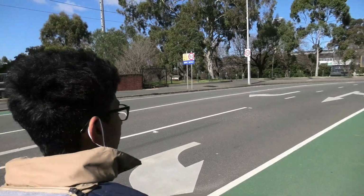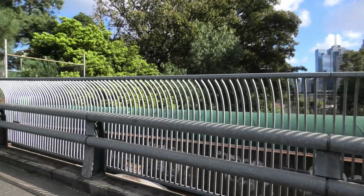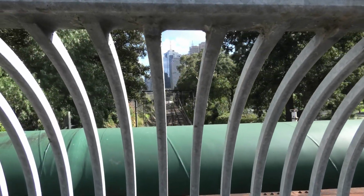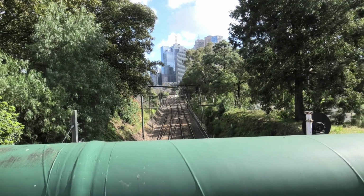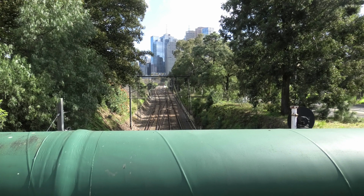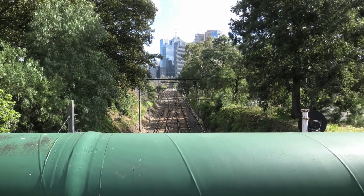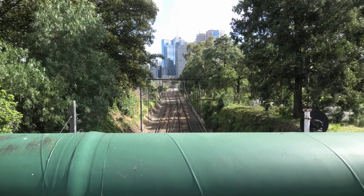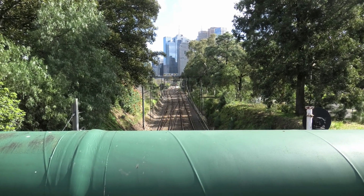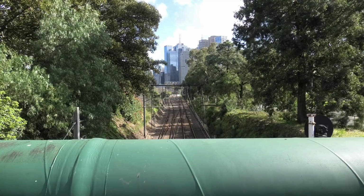Now we are on the road bridge over the railway right here. And you can see the tunnel right there where the trains come out of, but there's something really interesting about this, is that you can see the closest crossover right here. That was used to allow trains to head from Mernda, from Epping or Hurstbridge, and head into the city loop right here. But in 2008, the Clifton Hill City Circle Tunnel became one-way operation. So originally it was bi-directional, but now it's become one-way operation only. So this crossover is not used anymore. Which is really interesting.